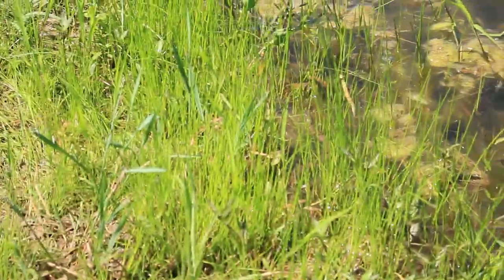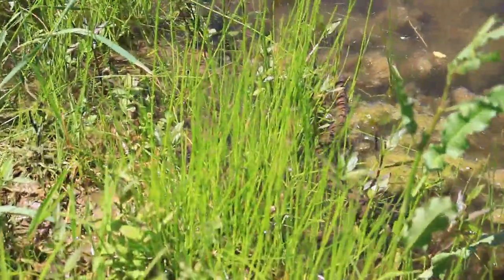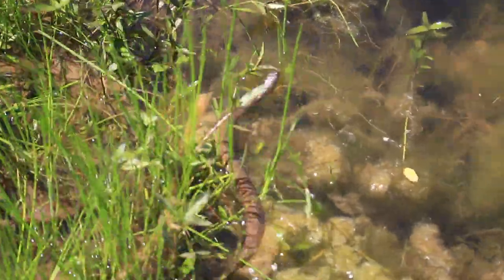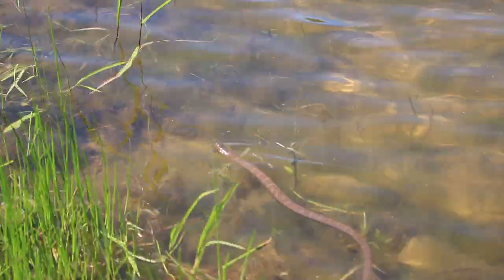See this little brown water snake? Oh, and then a little frog just took off because I'm... Oh, and there he goes. Look at how good they swim.